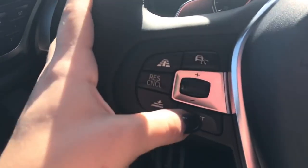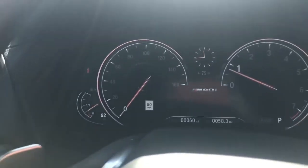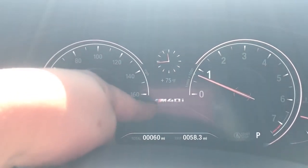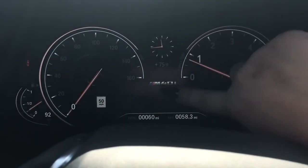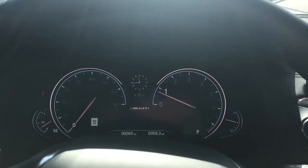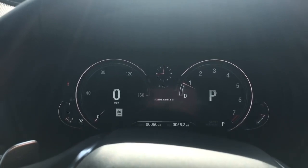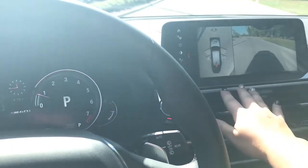I love the way it looks on this new vehicle. It actually comes up in the center here, and it has lines as if you were driving on the road, and then if a car pops up, it'll actually show a car picture right here. So that is pretty cool. I love the digital dash on this vehicle. It looks very nice. If you change it into sport mode, it will turn red, and you can also put your sport settings on your iDrive here.